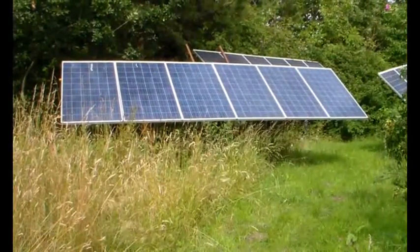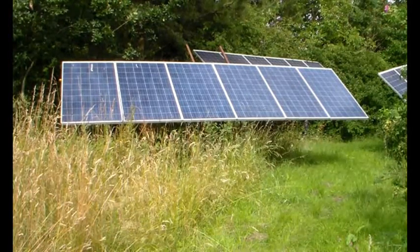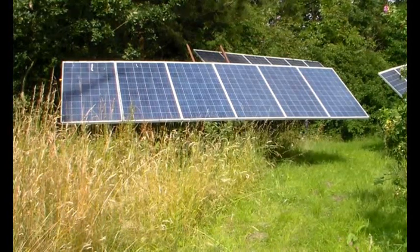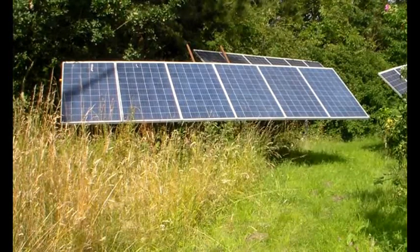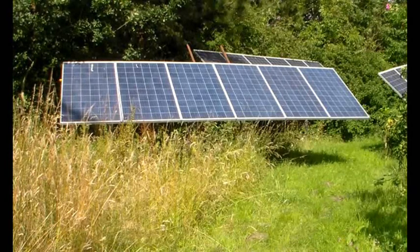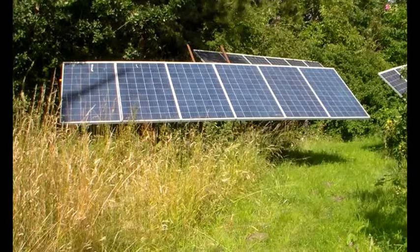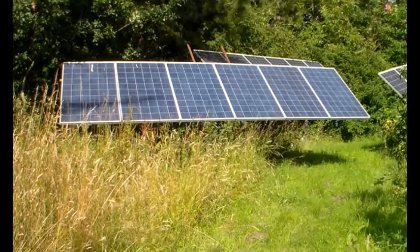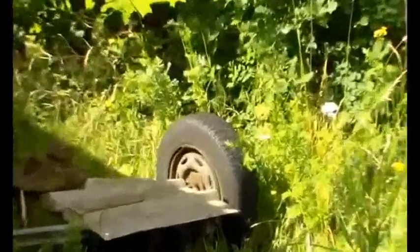Anyway, I made this donkeys years ago, and it's been modified several times, but it tracks the sun. So we'll just go and have a look, but it's just continued to work. And of course, we don't actually track the sun, we track the time where the sun should be. That's a lot easier, and it's just a simple timer. You can see that shadow just moving across that panel. That does affect the output.